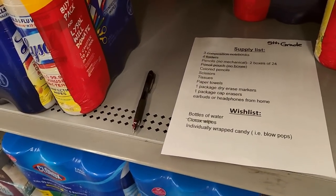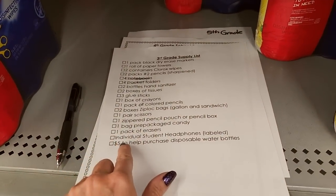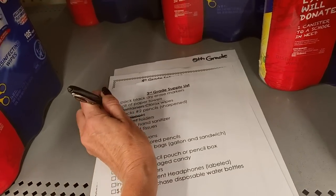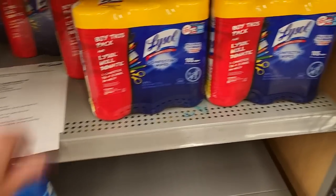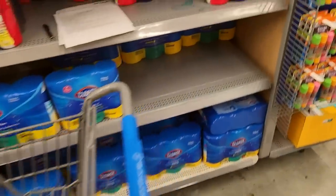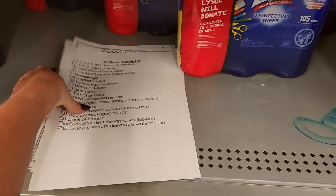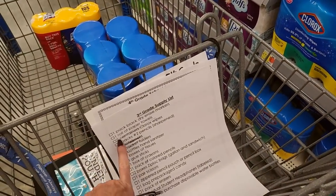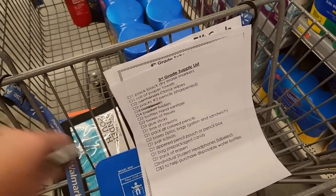I already checked that one off, didn't I? Yes, I did. Do they need the Clorox wipes? They do. 2 containers of Clorox wipes. 2. I'm getting Lysol. For me, I don't like the Clorox wipes, and there might be at least one other person who doesn't like them. I don't like them. They stink. Okay, to me they do. Okay, and again, we're going to need paper towels, Ziploc bags, things like that.